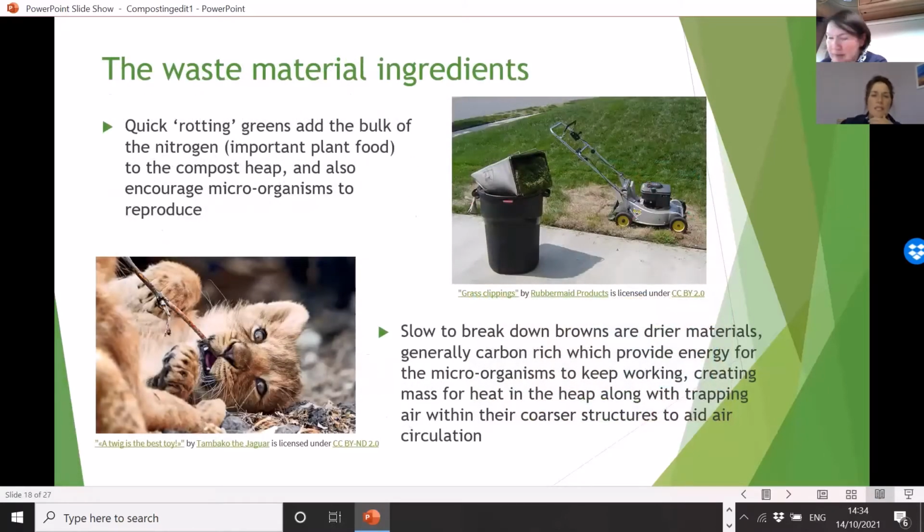So the waste material ingredients, the greens that I mentioned, your quick rotting greens that add the bulk of the nitrogen, and nitrogen is one of the 3 key plant foods that all plants require. So these quick rotting greens are added to the compost heap, and they also help the microorganisms to reproduce.